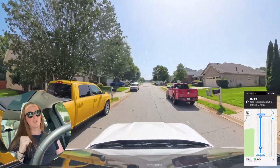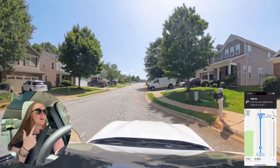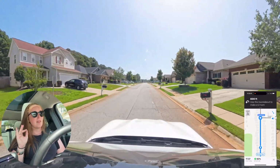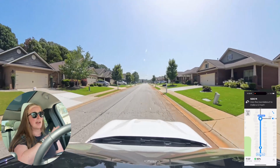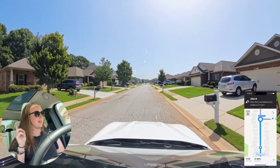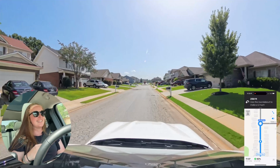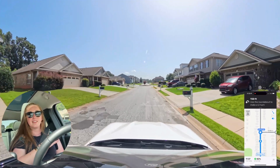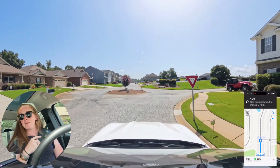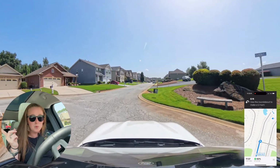This neighborhood, I believe, also has a community pool, but here's something else that I like to notice. Even though these houses are a little bit closer together, there's sidewalks on both sides of the street. See, here's a house for sale over here, and then there's a for sale by owner house over here on this side. And I just overall like the houses in this neighborhood. I mean, you've got brick houses, you have hardy board siding houses. Right here's the community pool.